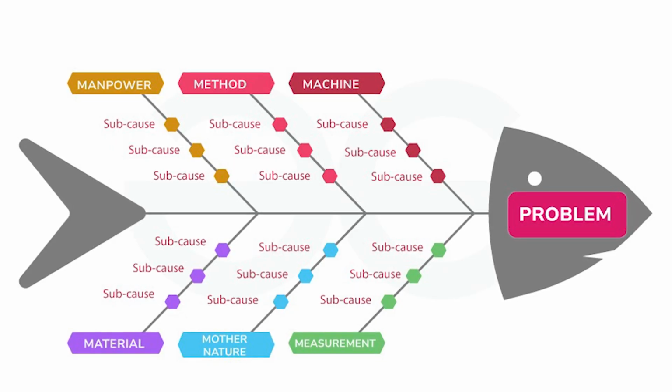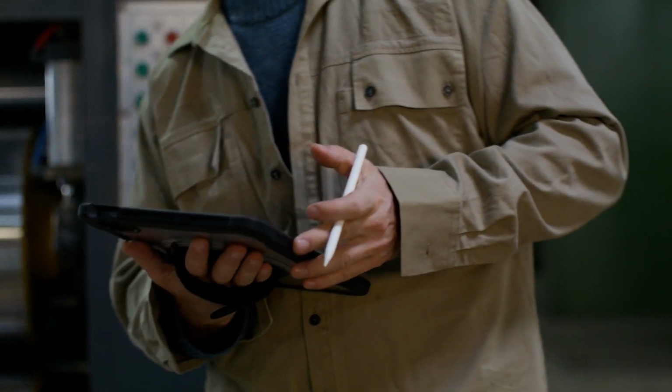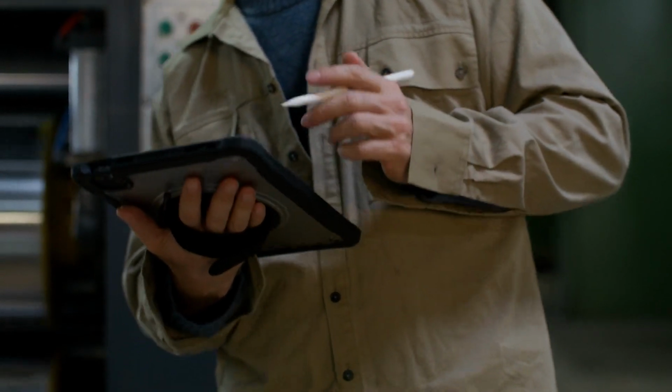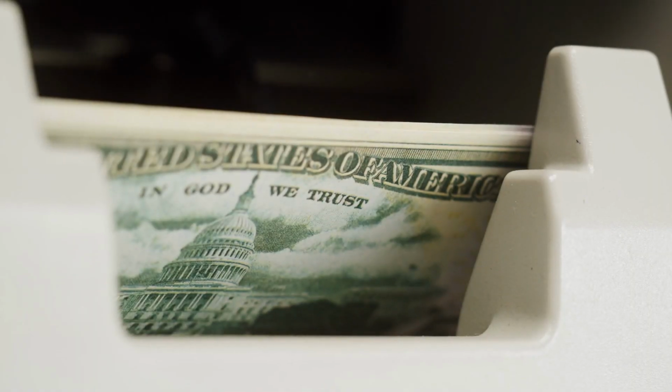A real example, a client's semiconductor facility had recurring contamination issues. So instead of jumping to expensive equipment upgrades, we used fishbone analysis to systematically explore all potential causes. The 5 whys revealed that operators were inconsistently following the gowning procedures during shift changes. A $50 training fix instead of a $500,000 equipment purchase. The key, use fishbone to organize your thinking, then 5 whys to dig deeper on each major category.